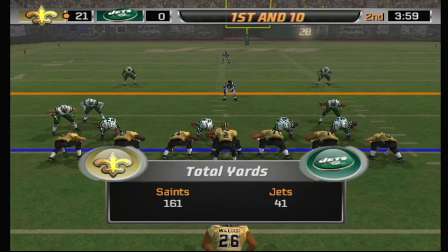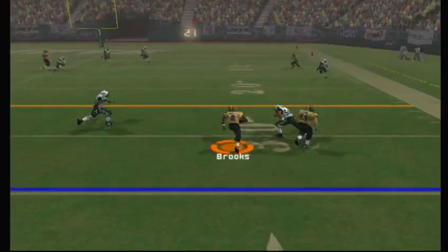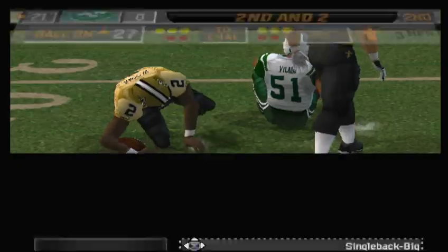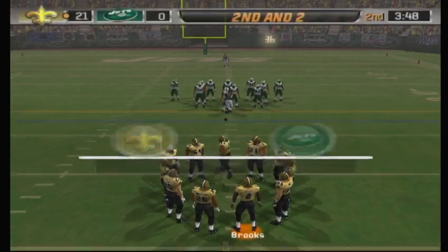Horn is lined up on the right. A lot of running room, and there he goes. So it's his legs and not his arm that picks up yardage here, John. Yeah, he dropped back to pass, saw the coverage downfield, and he decided to take it himself.